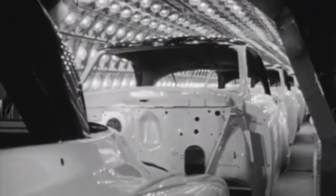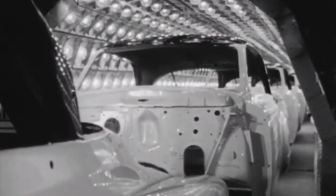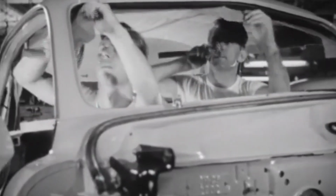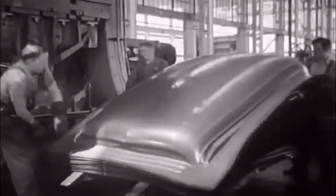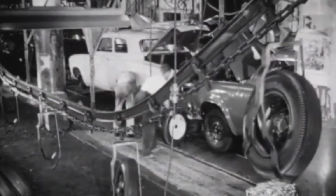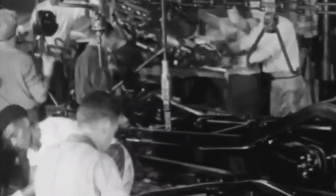A new Studebaker Lark started at about $1,800 to $2,300, depending on the model. That was a serious investment, sometimes half a year's salary. Now, as you can see, here's where the parts came together. Everything that made the car move was added here. The most important task here was to lower the engine carefully into the chassis of the car.